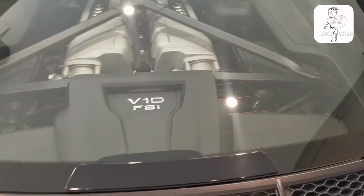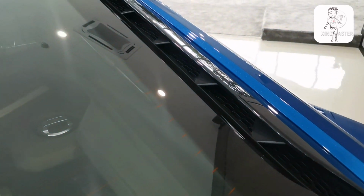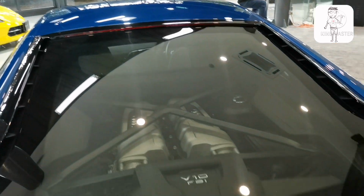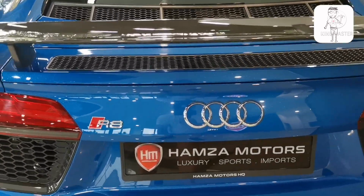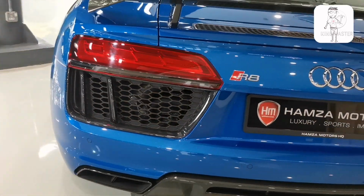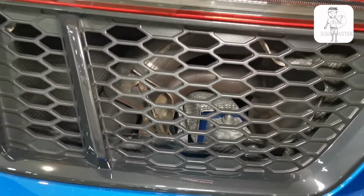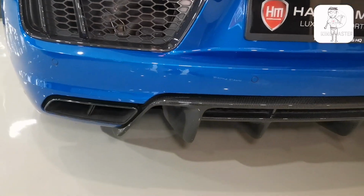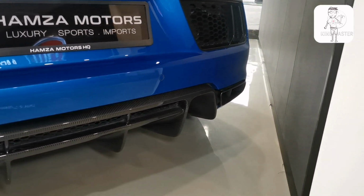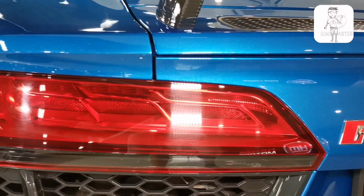Very nice. You look at this part. Designed to cool down the engine. Your third brake light up there. Typical Audi. And then your R8 badging. This part, what do you get inside? Apa kat dalam? Boleh nampak? Okay, and then you get a carbon fiber diffuser. A very nice LED rear lamps.